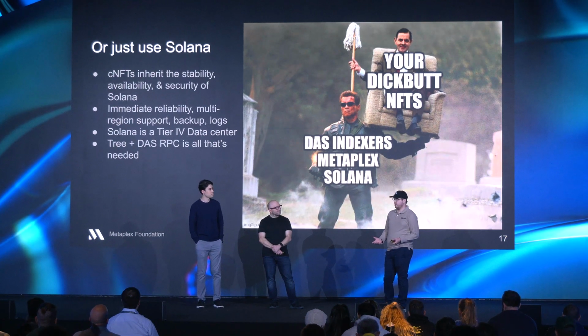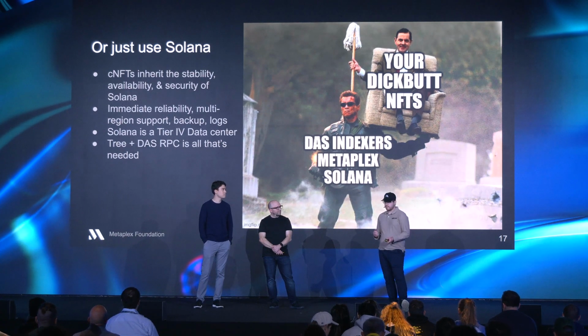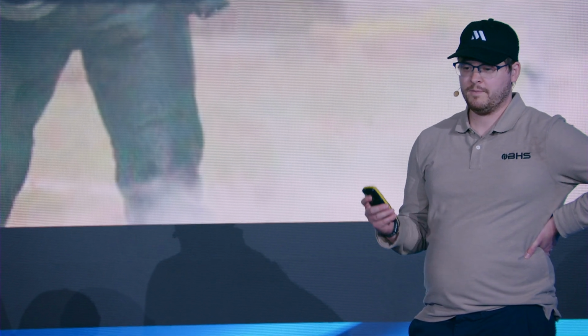And Solana itself, I think in the past 12 months we've had 100% uptime. It is an inherently decentralized service, so it is multi-region by default. You can really think of Solana as a tier 4 data center. That's the one you have to pay out the nose for, the one AWS isn't going to give you for free, being present throughout the world. And all you really need to do that with CNFTs is a tree and a DAS RPC, of which we have plenty right now.